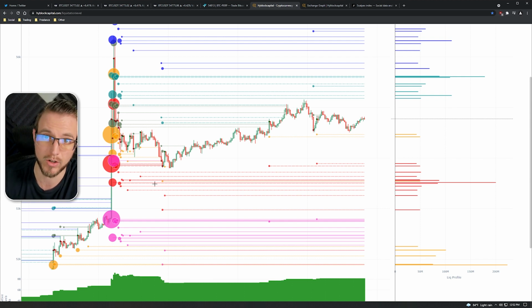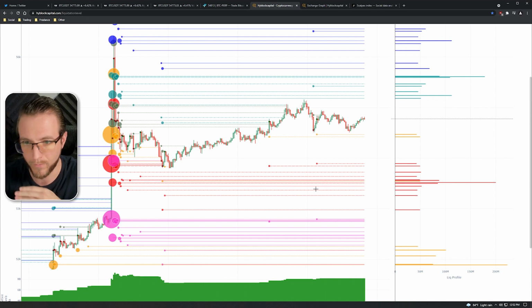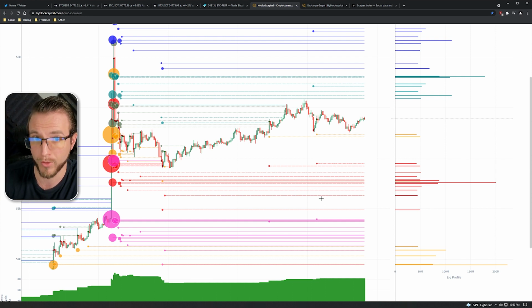Or their liquidation, in this sense, forms a liquidity pool there. It's right at support, or it'll cause a throw over or throw under of support or resistance. Okay, that's kind of how these liquidation levels work.